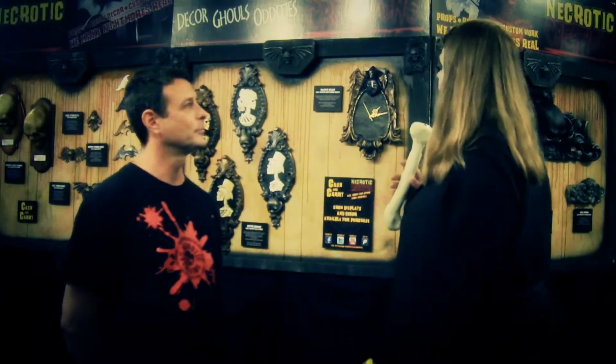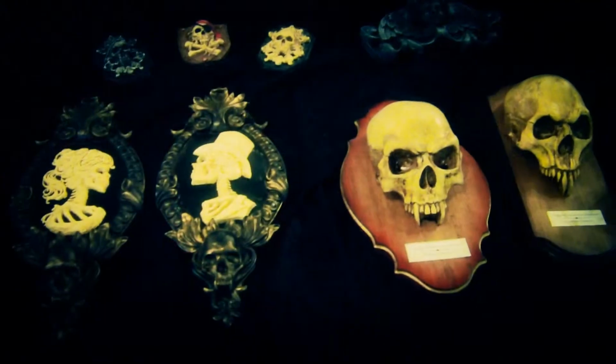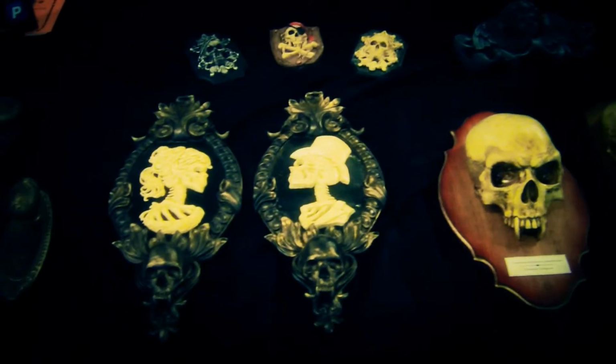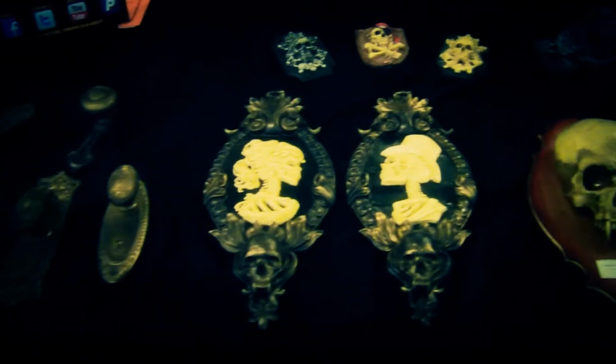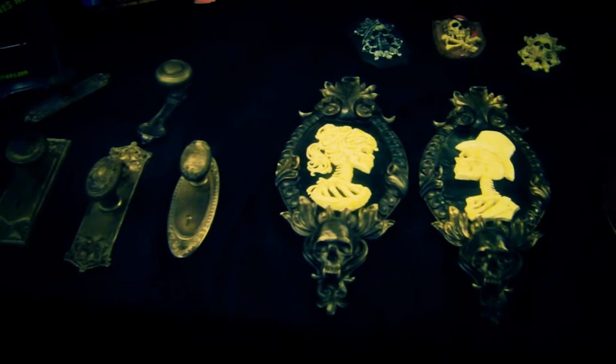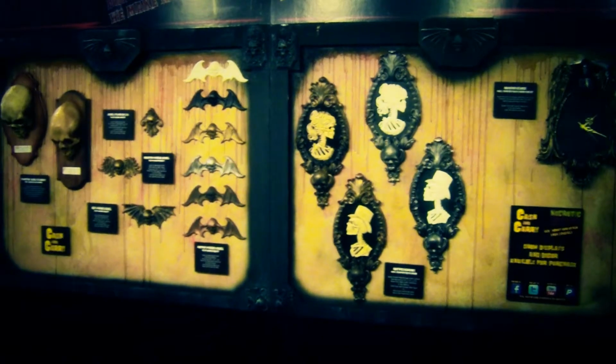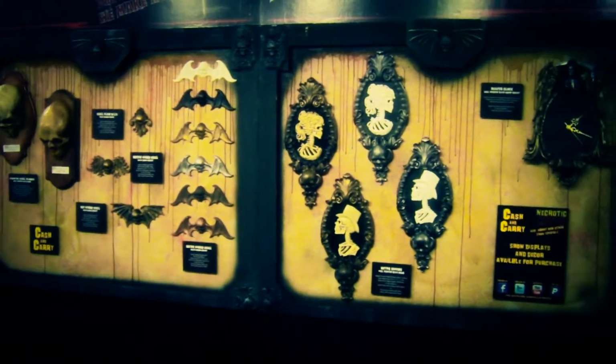Some more stuff to die for here at ScareLA. What are these wonderful things that I'm looking at here? These wonderful things that you're looking at here are part of our display for Necrotic Creations. They are specifically designed and manufactured for the dark attraction in the haunted house industry. Very nice. And the detail is just absolutely astounding. So how did you get started?